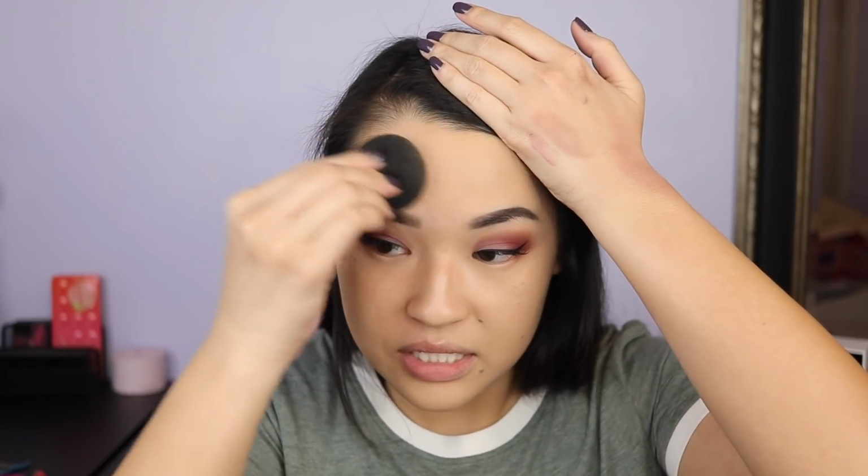And you can just see, look at that. I know this is just foundation, but they weren't kidding when they said it literally is your skin color. So this is definitely just really awesome.